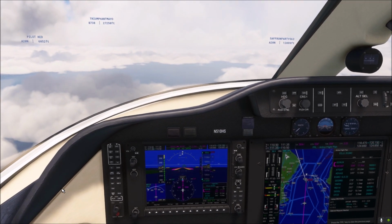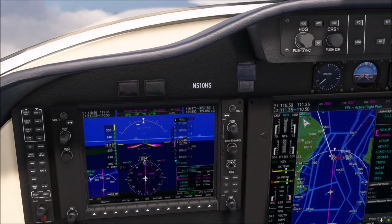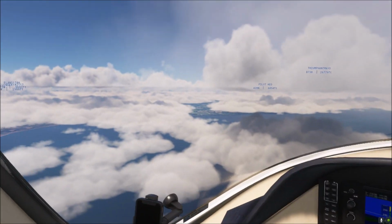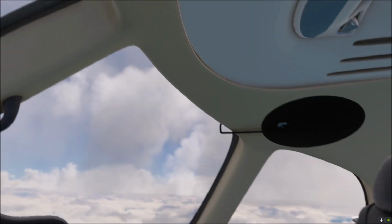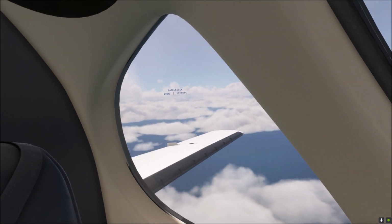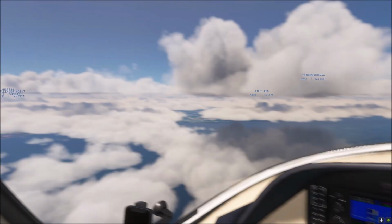Right, so we're in a little bit of turbulence. This aircraft has got phenomenal visibility. Look at that. Big, wide windscreen. A bit like the Vision Jet in that regard. And you can see your wing. Very lovely visibility.